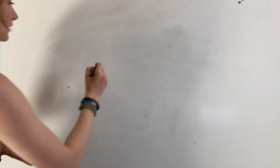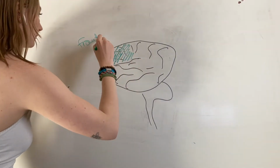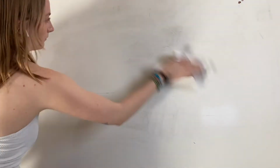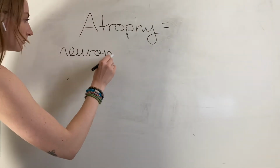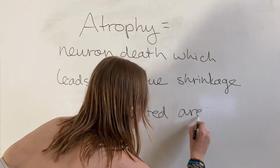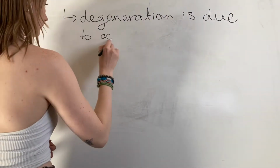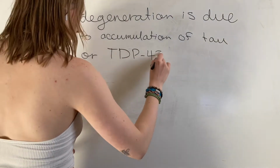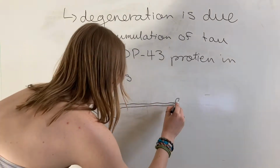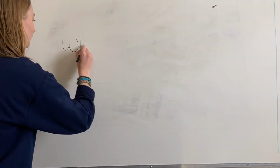bvFTD is a specific form of dementia which causes brain atrophy in the frontal and temporal lobes of the brain, as you can see me highlighting here. Brain atrophy is just neuron death, which leads to degeneration and tissue shrinkage in the affected areas of the brain. Degeneration in bvFTD is due to an accumulation of tau or TDP43 proteins. Although these proteins occur naturally, in bvFTD they accumulate so much in a neuron that it can no longer function and eventually the neuron dies.